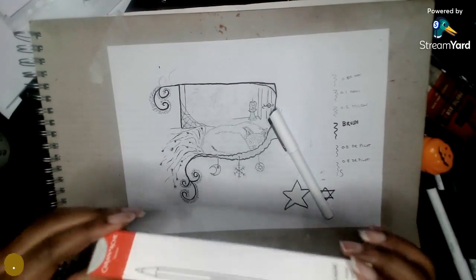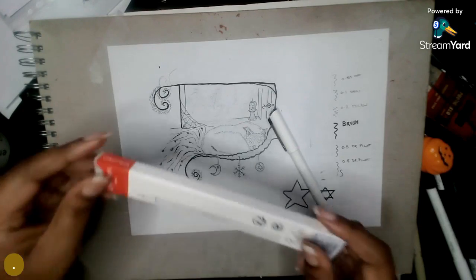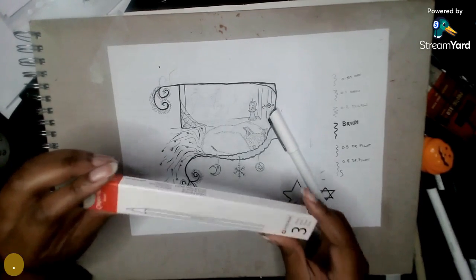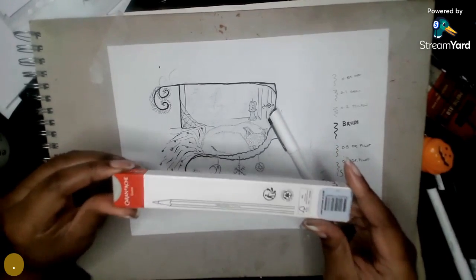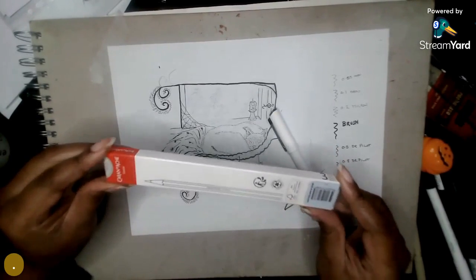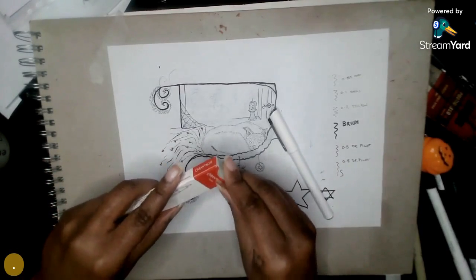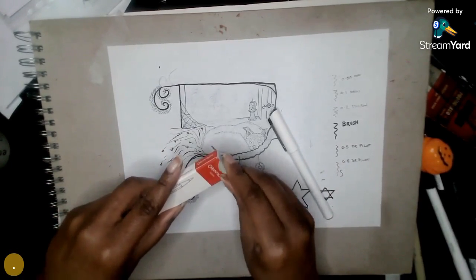So I'm going to open this on this stream. Or should I leave it for next stream? Nah, I don't know if I can wait till next Wednesday. It's already been like a week and a half. Nope, I can't. Let's open it now. I cannot wait till next Wednesday.